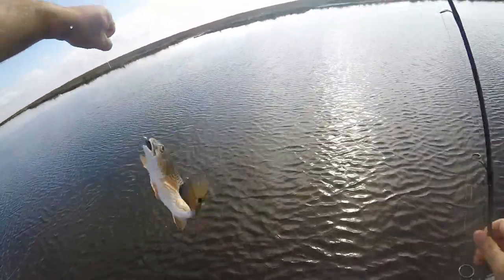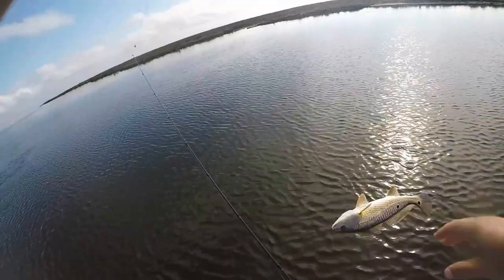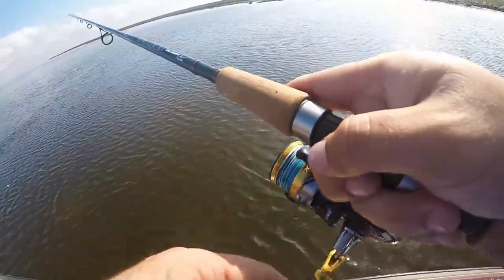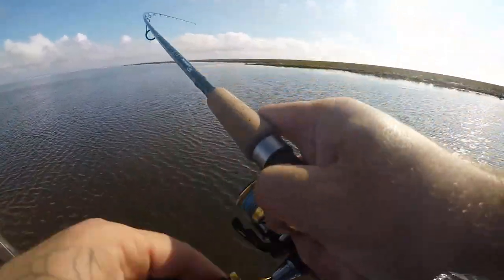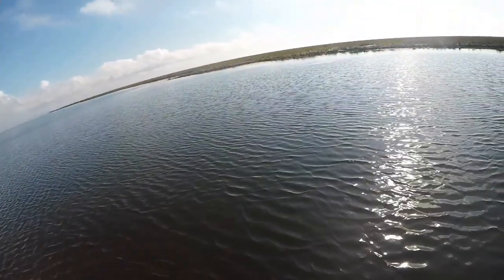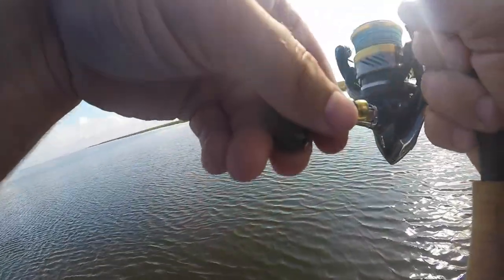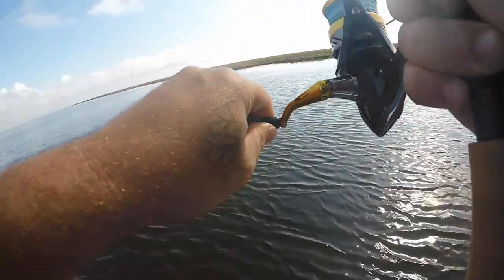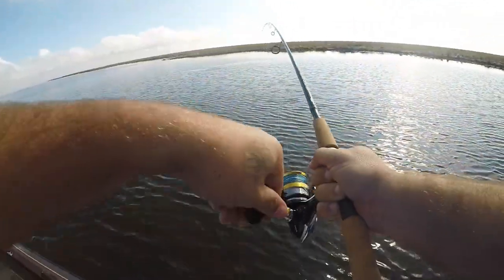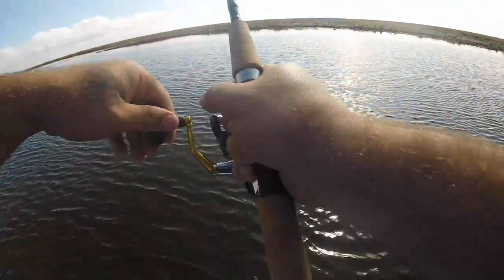Nah, he was fighting way too hard to be a speck. Ooh, damn, gill plate just caught. Come on, eat it. I just seen him boil. Let me sing you the song of my people. Hear that? It's called Drag and Redfish.